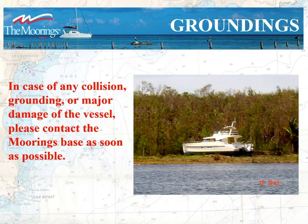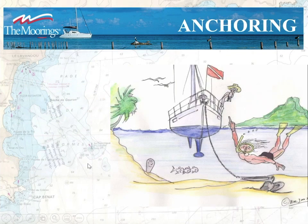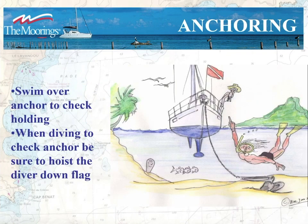In any groundings or collisions and any damage to the vessel, we advise you to call the Moorings base as soon as possible to report it to the Moorings base manager.